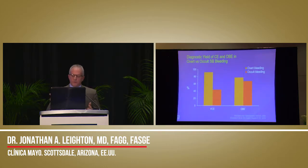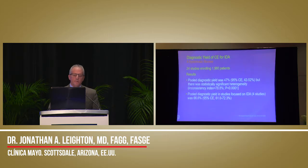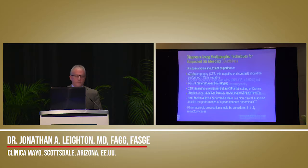Multiple studies have shown throughout the years that the diagnostic yield seems to be better, both in capsule and deep enteroscopy, with overt versus occult bleeding, and this bears that out. But remember that even for iron deficiency anemia, in this systematic review, the pooled diagnostic yield was 47%, and the pooled diagnostic yield in studies focused on iron deficiency anemia, of which there were 4 studies, was close to 67%. So still for iron deficiency anemia, these can be very useful tests.